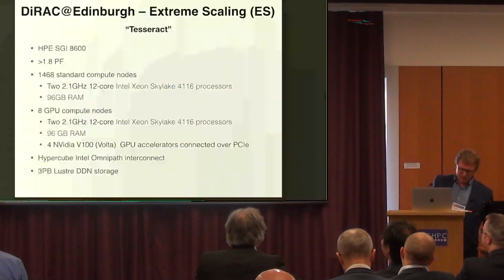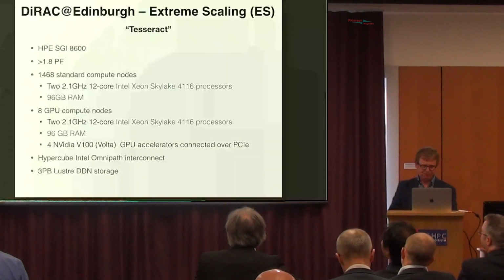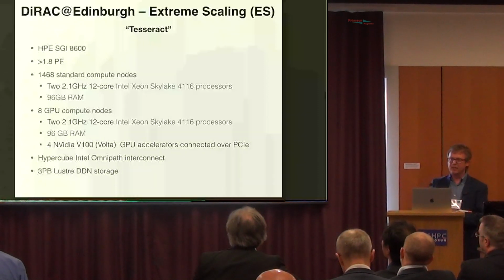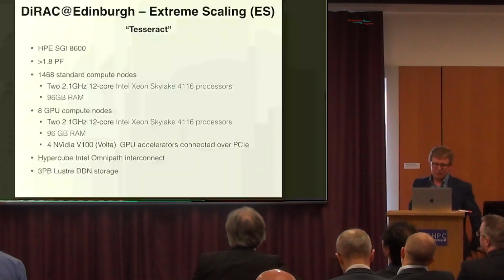So now I'll go through each of the services and just talk about some of the science that we're doing with them. So at Edinburgh, we have the extreme scaling service, also called Tesseract. It's an HPE SGI system. And the stats are there.